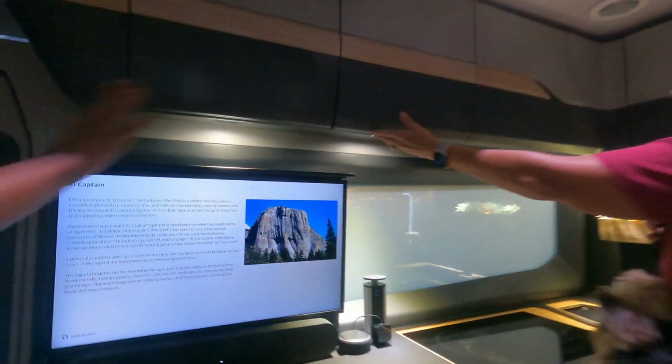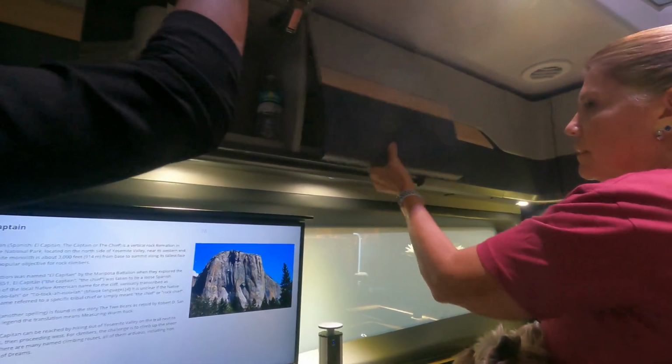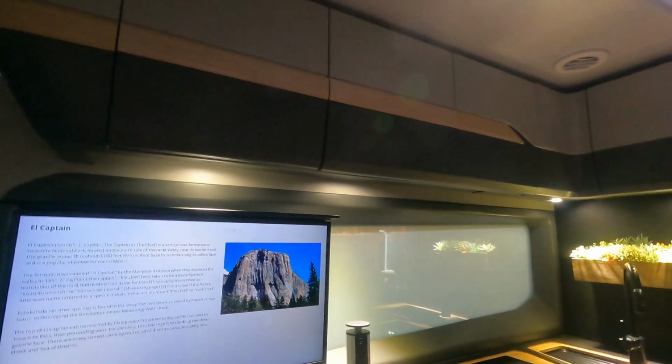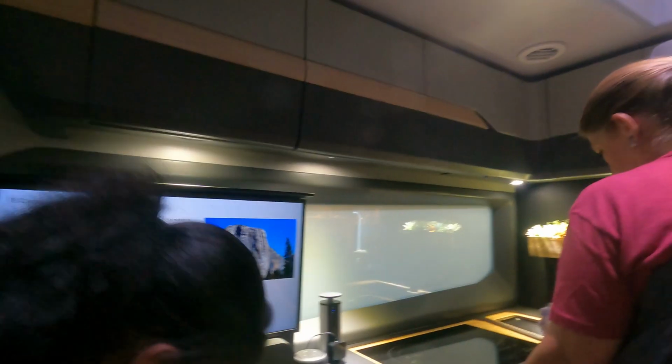Can I open one of these? Yes. So it's going to be a push and then a pull. Okay, I just want to see. Yep. So that's the storage. And she said all the storage is not outside, it's now all indoors. All indoors. So everything is a push and a pull. We got drawers. We have cabinets.